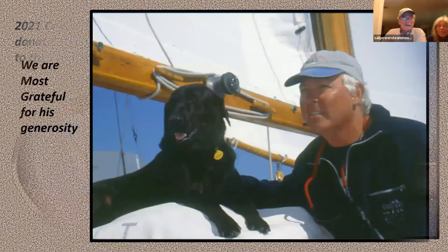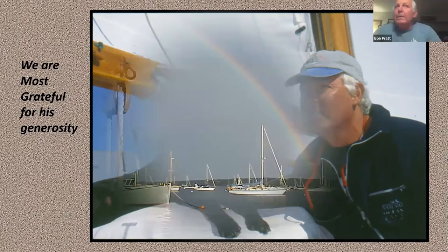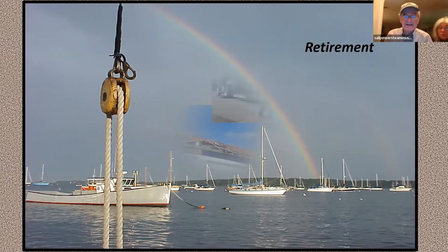So, with a much grateful expression for your generosity, there's you with the, this is the black lab? Maggie, yes. And we certainly do appreciate your doing this for the Sail Power and Steam Museum. It's a wonderful, wonderful thing that you've done. Keep her sailing. Yes, we're going to try to, that's for sure. So there's a rainbow we're going to follow. Keep things on track here.